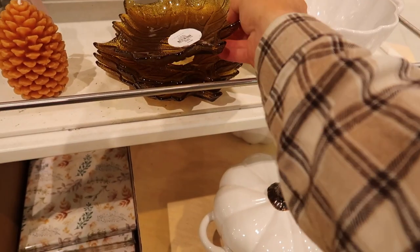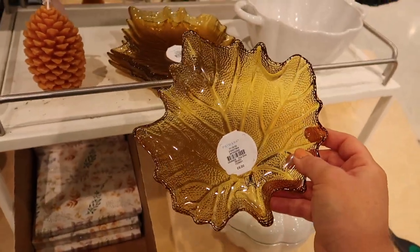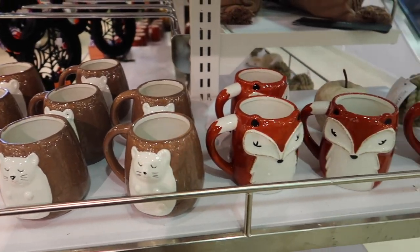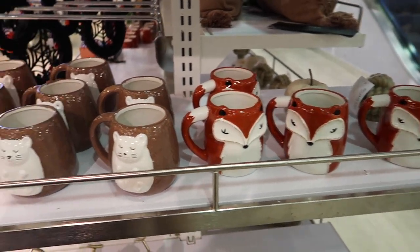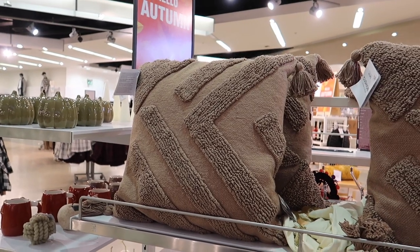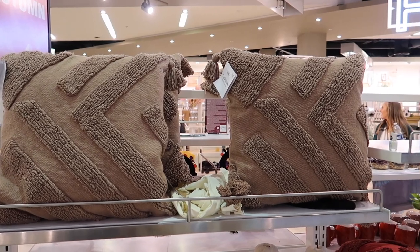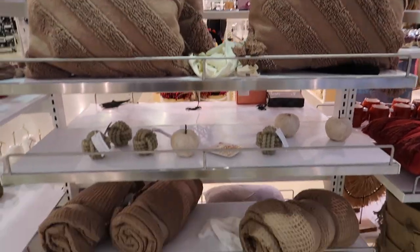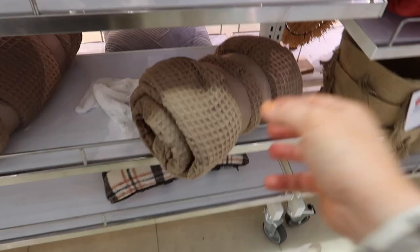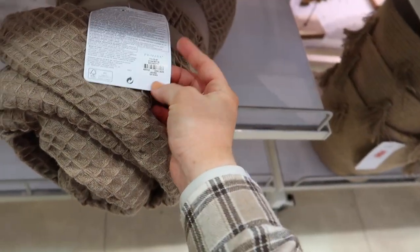We've also got a lovely autumnal leaf tray here for £6. We've got some little autumn mugs. We've got a little fox and a little, it's supposed to be a beaver or something like that. If you want to add some brown tones into your furniture, they've got these really nice big tuft cushions. They're £10 a piece. You've also got kind of like a matching waffle throw here too. And this one is not got a price on it. I imagine it's around £10.